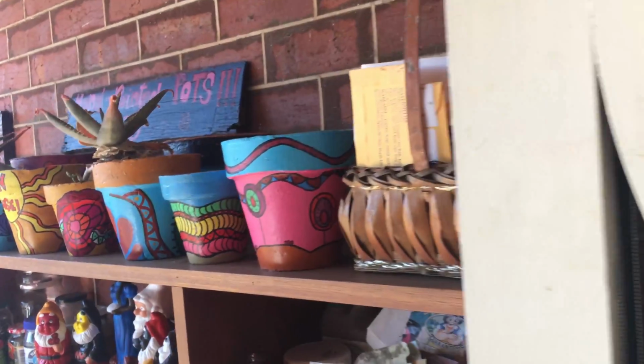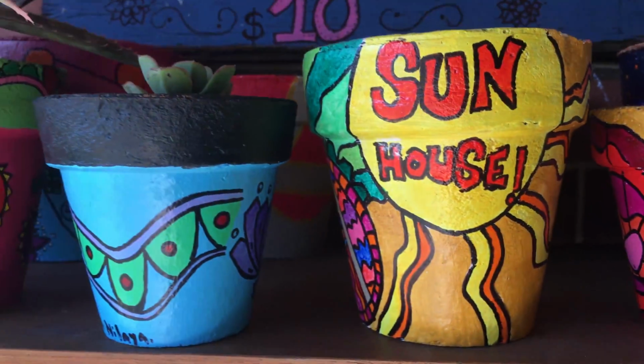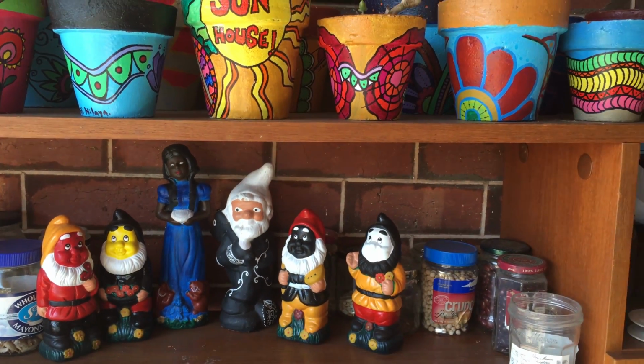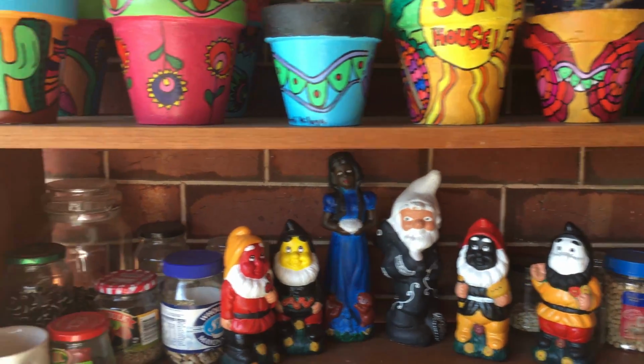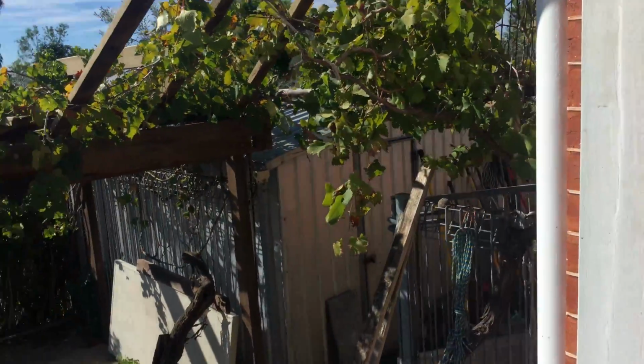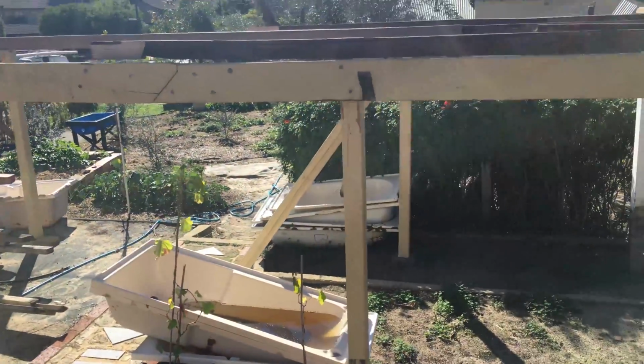This is the property I rented, 188 Canning Highway, and it's the base for the Sun Food Project. And we grow food from waste and give it to charity. So this is the pergola I'm building. It's all built out of waste materials.